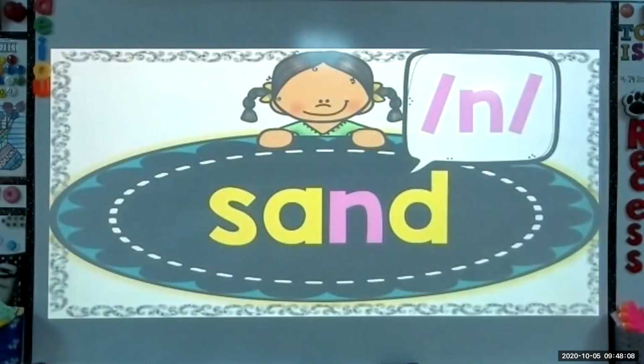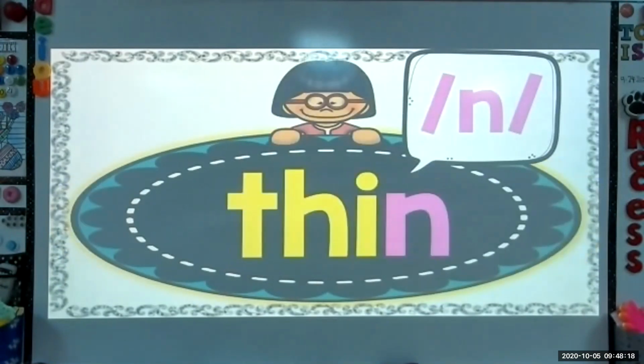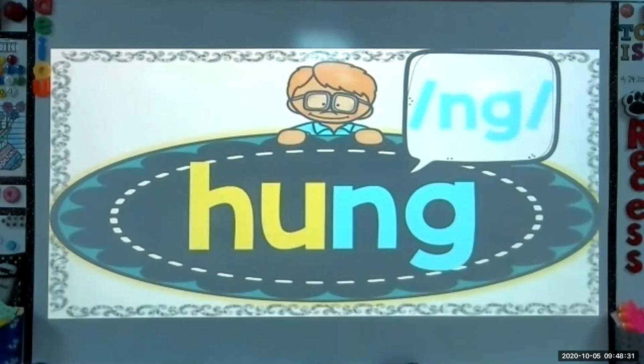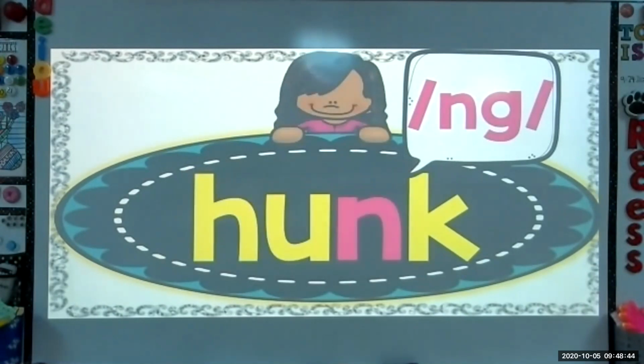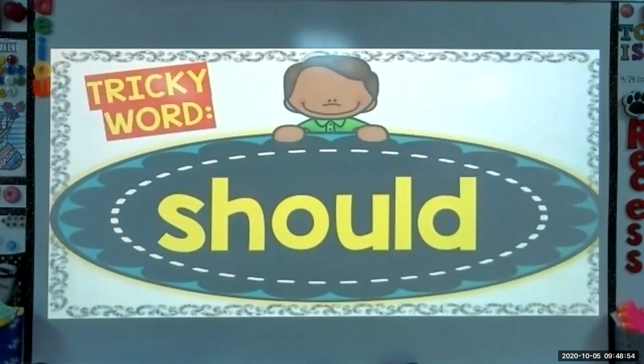All right, so the first word was sand. Number 2 was hunt. Number 3 was thin. Number 4 was sang. Number 5 was hung. Number 6 was thing. Number 7 was sank. Number 8 was hunk. Number 9 was think. And number 10 was should.